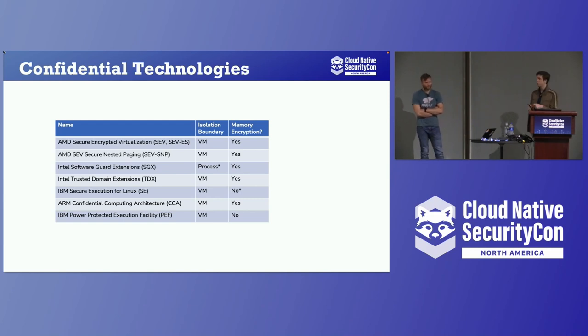We're also going to be talking quite a bit about doing this not at the VM level, but at the process level, right? And looking at some process-based technologies where we have just parts of a process isolated. This is SGX, which you might be more familiar with. It's been around a lot longer and it's a lot more mature. So we'll be talking some about both of those.